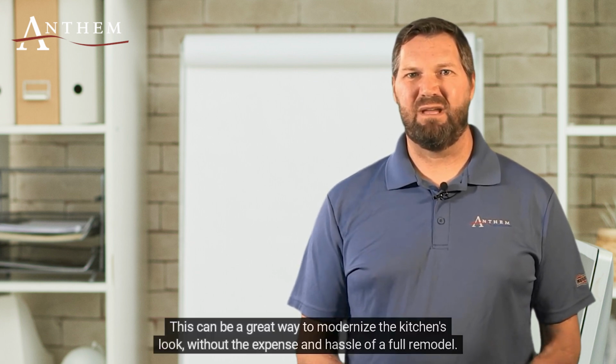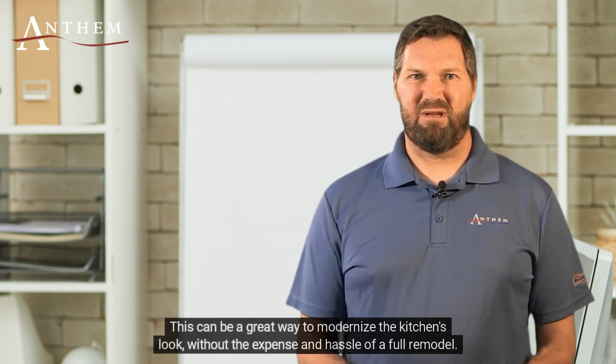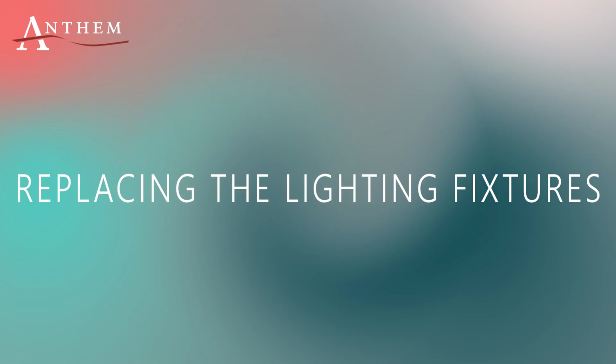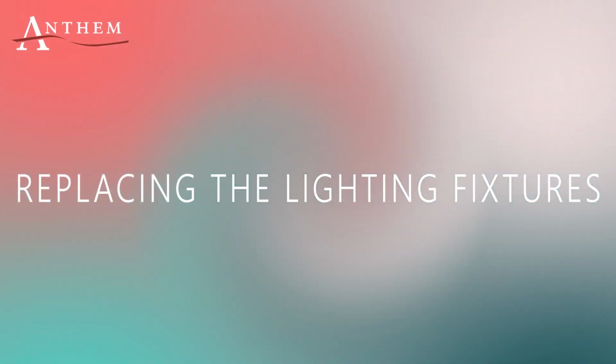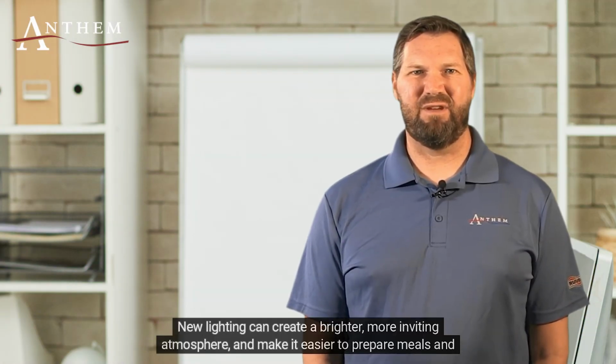This can be a great way to modernize the kitchen's look without the expense and hassle of a full remodel. Another example of a kitchen renovation is replacing the lighting fixtures to improve the ambience of the space. New lighting can create a brighter, more inviting atmosphere and make it easier to prepare meals and entertain guests.